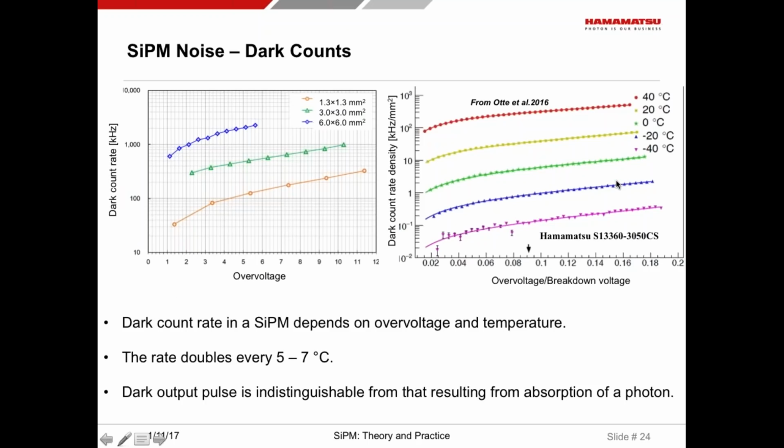And speaking about dark count noise, every photodetector, even in the absence of light, is going to produce output pulses or output current, and we refer to this as dark current. In the case of SiPM, we use the term dark counts.